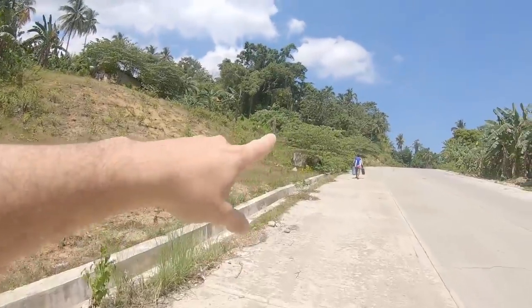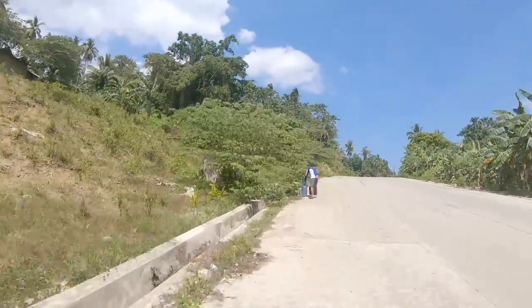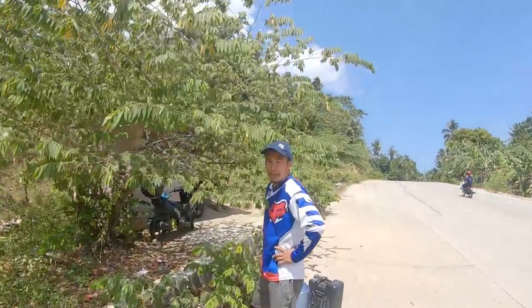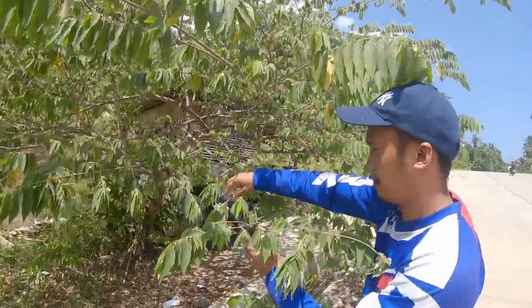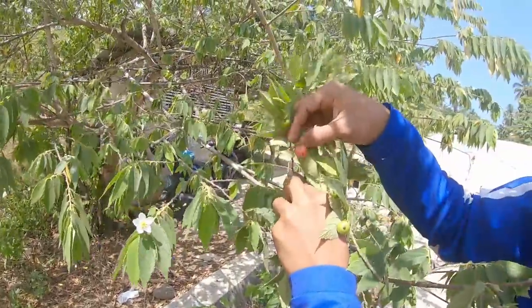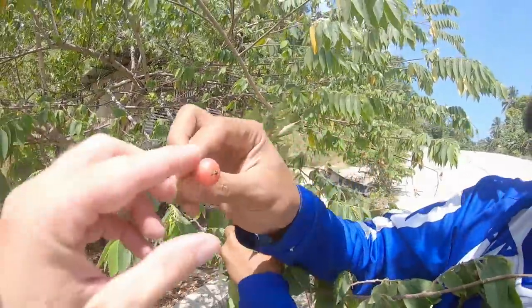This is where we park our bikes. Oh, nice, we got a good one there.